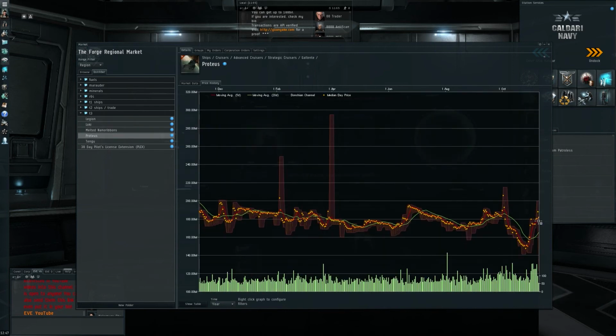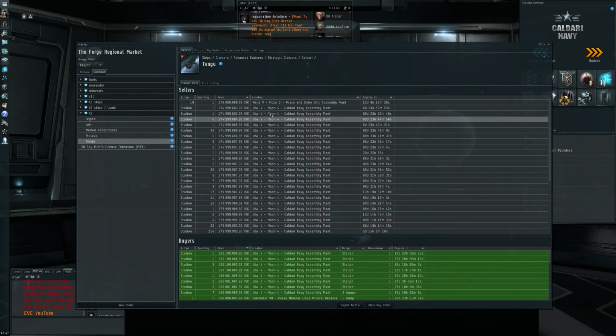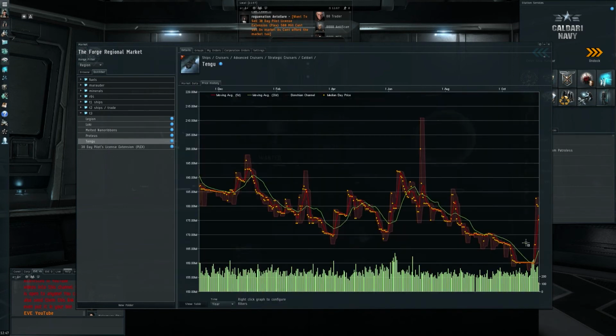Proteus probably working on pretty high prices for Proteuses. Coming from 150 heading towards 184, not bad. And then the Tengu, 174. Ooh, look at that. That's a really big spike.